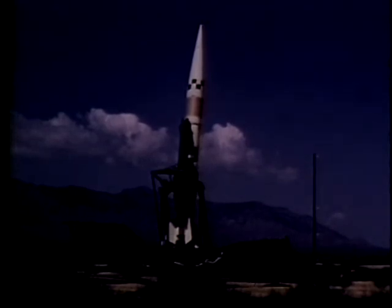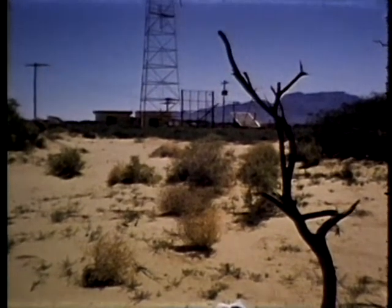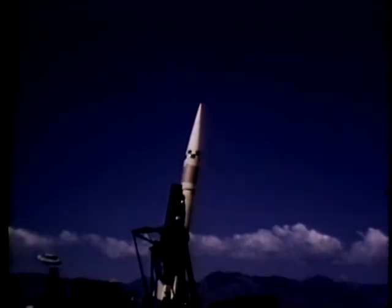This is the Army's Sergeant, surface-to-surface guided missile. As the countdown nears the command to fire, scattered stations of the DOVAP Doppler data gathering system are set for the mission. From this tower, the Doppler signals are beamed to the missile. 5, 4, 3, 2, 1, 0.